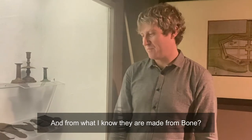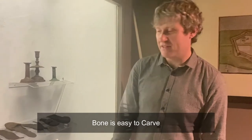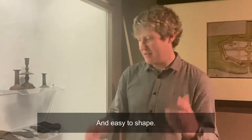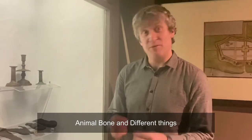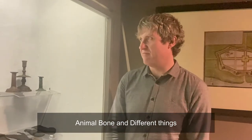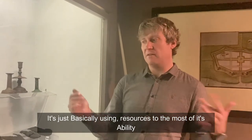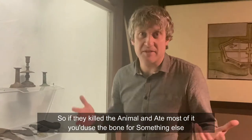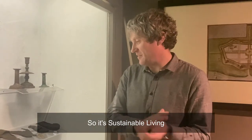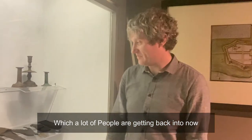And from what I know, they're made from bone. Yeah, made from bone. Bone's easy to carve and easy to shape. So obviously not human bone, but animal bone and different things. It's just basically using resources to the most of their ability. So if they killed an animal and they ate most of it, they could use the bone then for something else. So it's sustainable living, which a lot of people are getting back into now.